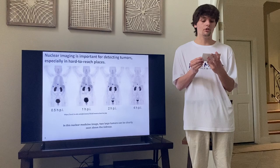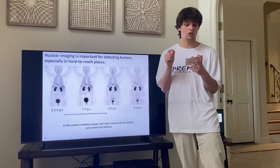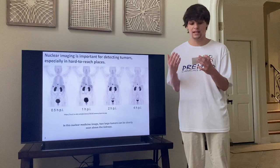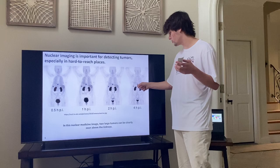Nuclear imaging is important to the detection and treatment of cancer, especially in those people with tumors in hard-to-reach areas. The technology can detect the scope and the severity of cancer. And according to The Lancet, nuclear imaging can easily determine whether or not a cancer has metastasized or spread. And as you can see right here, this cancer has metastasized. You can see two different tumors.